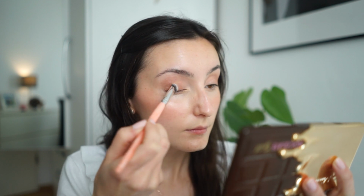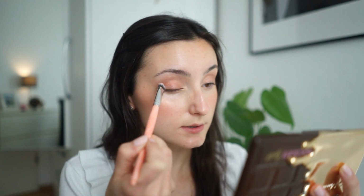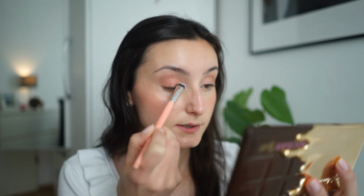Now for the pink color on the lid, we're going to be using this kind of pink, I don't even know what this is. Dusty, shimmery kind of pink color. I like to apply it with my brush first because a brush will never pick it up as well as, let's say, your finger, because this way I can apply where I want and blend it seamlessly. And if I then feel like I need some more shimmer, I go in and apply it with my finger.